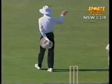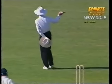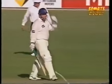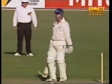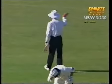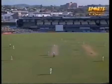That's a beautiful shot from Mark Taylor. The ball coming on with the new ball, and that's the first real good timing we've seen from Taylor since the tea break. But that was a beautiful stroke. He waited on it, got his foot to the ball. Oh, that's a beautiful stroke. No need to run for that either. That will race away across the ground. A square drive. He has all the strokes, this man.